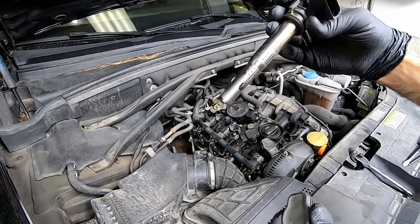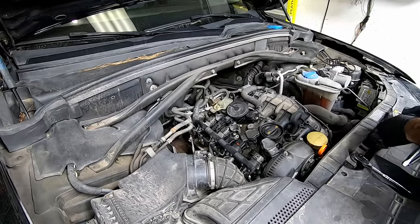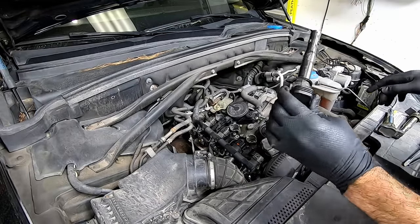There you go. As you can see, again, oil. This is cylinder number 3.